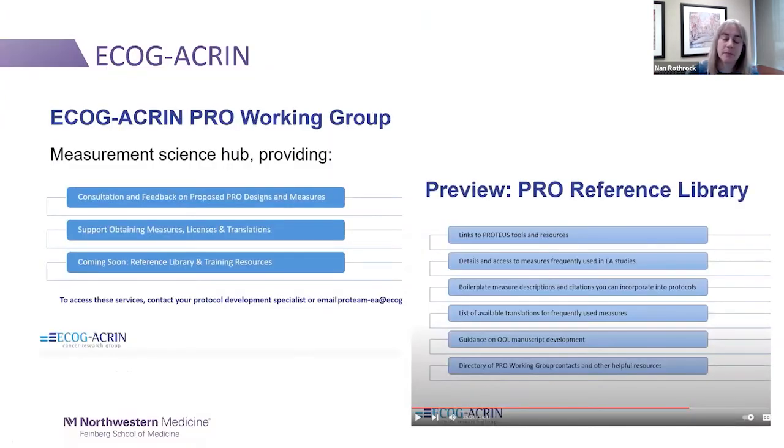ECOG-ACRIN also has a number of resources for its members. There's a PRO working group that provides consultation and feedback on PRO designs and measures for ECOG-ACRIN studies, and support for obtaining measures, licenses, and translations. And this says coming soon, but I believe it is available now, this PRO reference library that includes links to the PROTEUS tools and resources, as well as details and access to measures, boilerplate descriptions of measures and citations to include in protocols, a list of available translations, guidance on manuscript development, and other helpful resources.